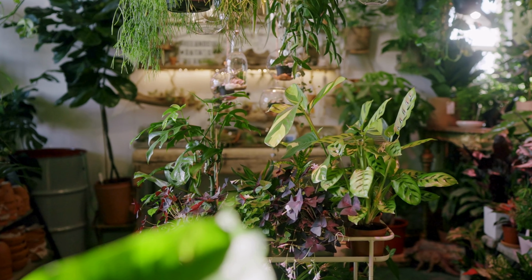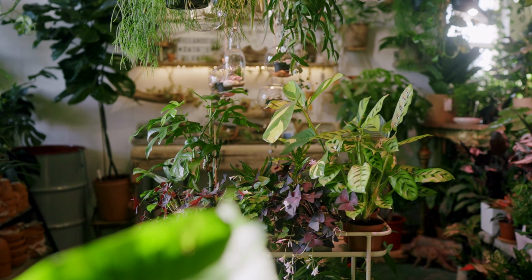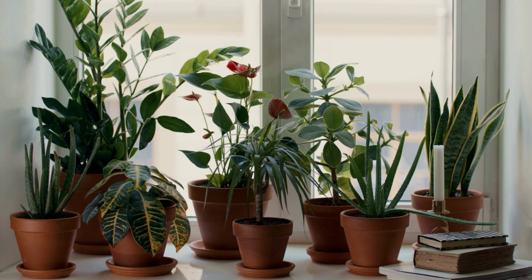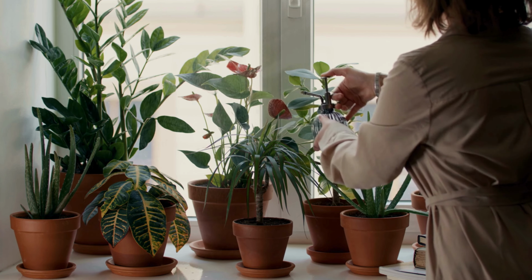So yeah, these plants might test your patience, your skills, and maybe even your sanity, but when they're thriving, they're absolute showstoppers. If you're up for the challenge, the reward is more than just greenery. It's a space that feels alive, bold, and seriously beautiful.